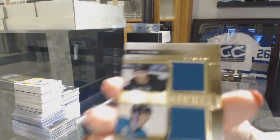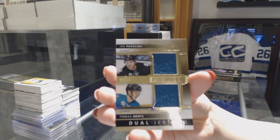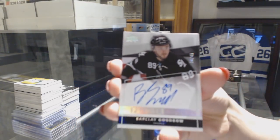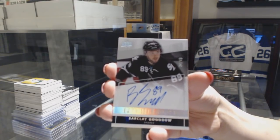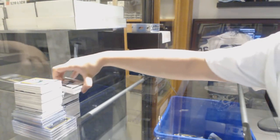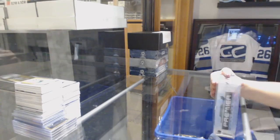Dual jersey numbered to 75 for the Sharks, Joe Pavelski and Tomáš Hertl. Numbered to 49, Spectrum Rookie Auto for the San Jose Sharks, Barclay Goodrow. And numbered to 249, Colton Sissons, rookie for the Preds. All right, 16-17 Premier time.